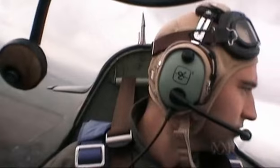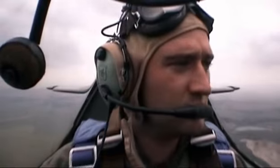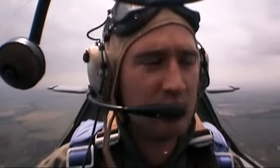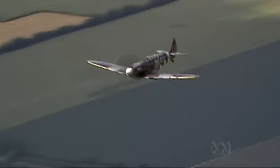Now what you want to be doing is to look straight ahead and to get the picture that we've got out the front at the moment and fly that picture, okay? The same as you would in any other aeroplane. Yeah. And I'm going to give control to you, so you have control. I have control? You have control. Okay, just keep that picture out the front. That's perfect. Just relax. Keep it straight and level.